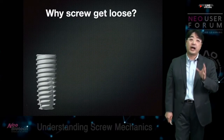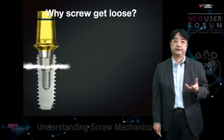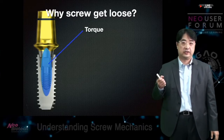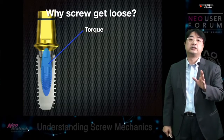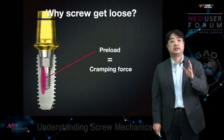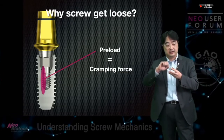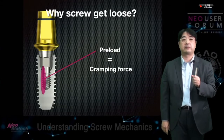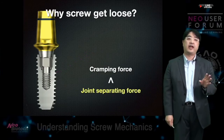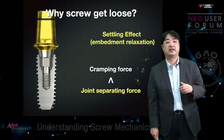Okay? You know why screws get loose? Okay, let's talk about it. So once you put the abutment in and screw down, you need to give the torque to the abutment screw. Right after you apply the torque, a force comes with it, the preload. It's the same as the clamping force, which is like a holding force. So if you give the torque to the abutment screw, the preload and clamping force happen inside of the implant. Then if the joint separating force is bigger than the clamping force, the screw gets loose.